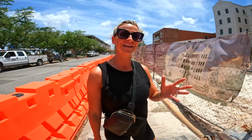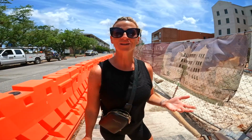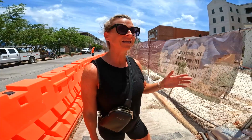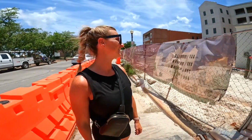But it has had a little controversy as far as how much bigger Pensacola is getting. Now, I don't think there's a lot of space for downtown Pensacola to grow outside of just multiple blocks away, and maybe new businesses coming into the existing buildings. But this being new construction right on the strip of downtown has been a hot topic.